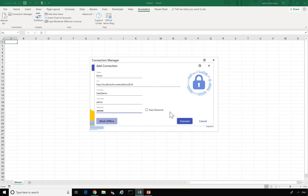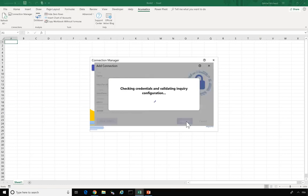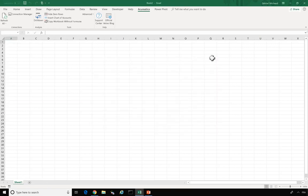Please note that you can save your password if you want to. The password is saved locally. It's encrypted. It's never shared with your spreadsheet. So if you send a copy of your spreadsheet to anyone else inside the organization, they will not be able to refresh reports. The only thing that is saved inside the spreadsheet is the URL, the connection name, and the last numbers since the last time you refreshed. So let's click connect. I will close.